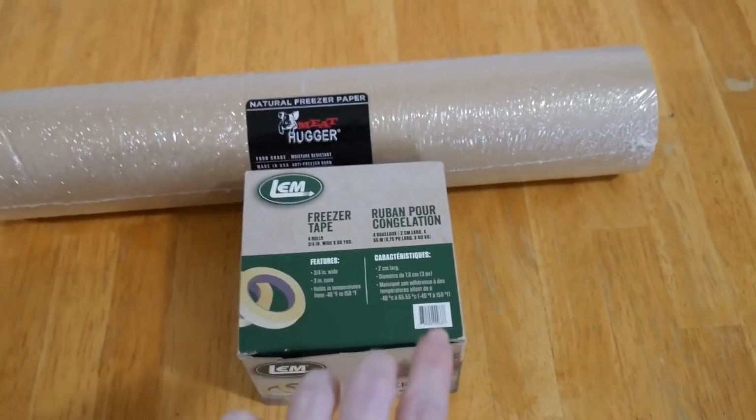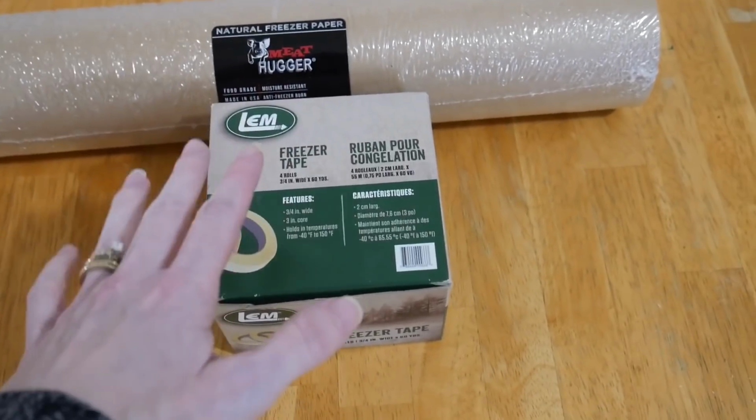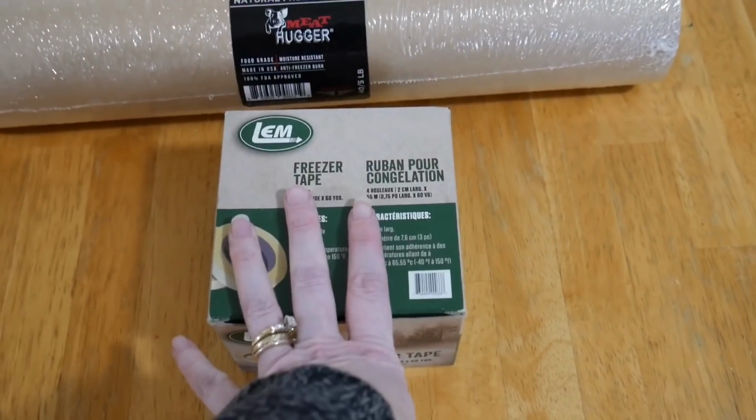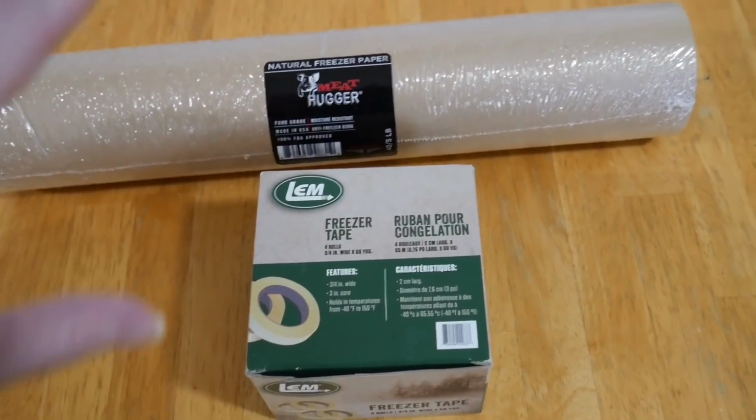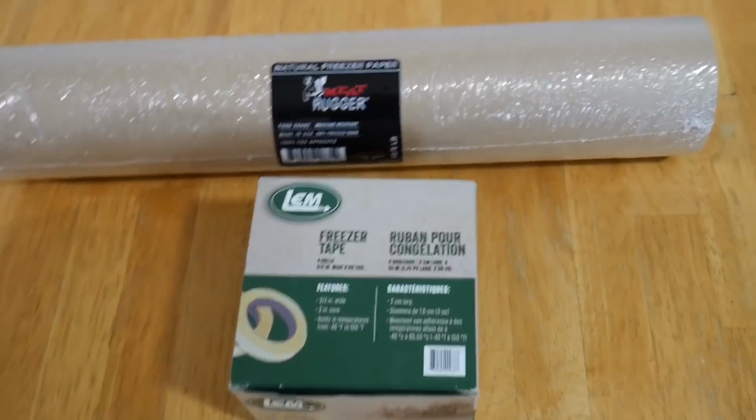So this just came from the post office today. We also did some Amazon ordering. And because we've been buying meat in bulk, Matt wanted to make sure that he had some freezer paper. So I thought I'd show you guys some of the shopping haul that we've also had to do online since we're not going to the stores very often.